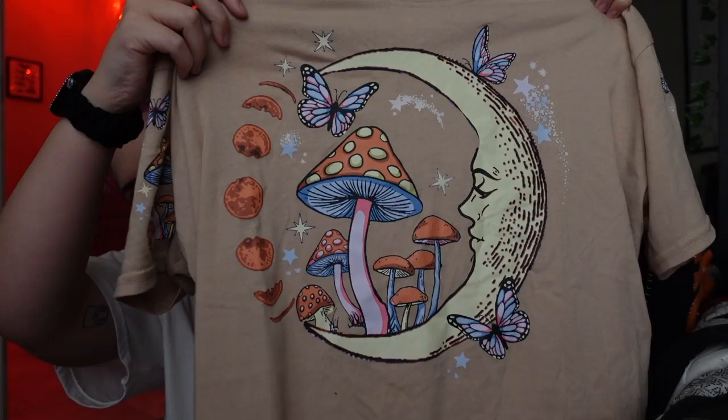And then I wore this shirt in an Instagram photo and a lot of you guys asked where it was too. This is also from Ross. This was also like $7 or $8. It's this really cute t-shirt. It's mushrooms, moons, very cottage core. Even the sleeves, cute little butterflies and mushrooms on it.